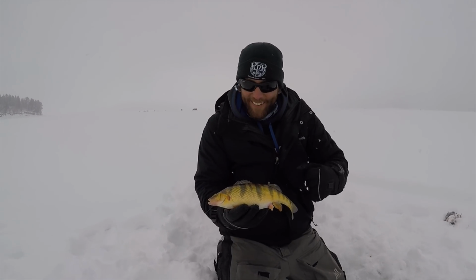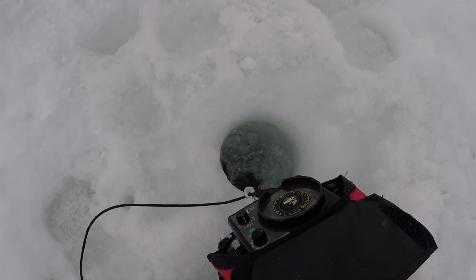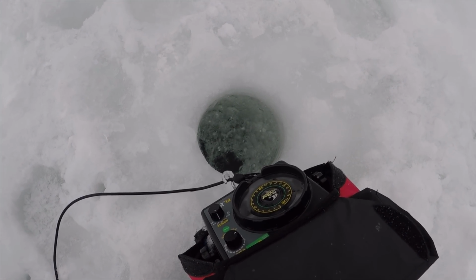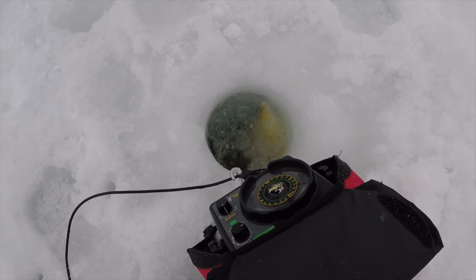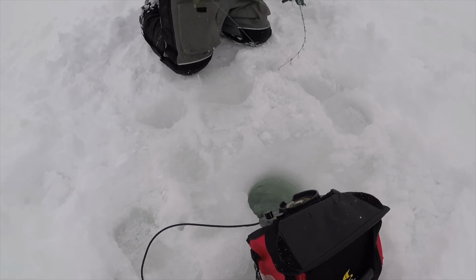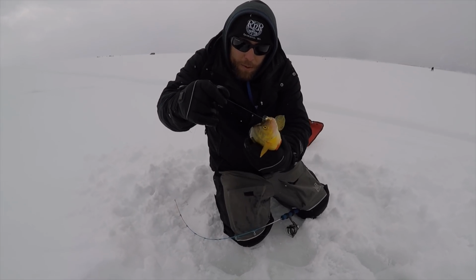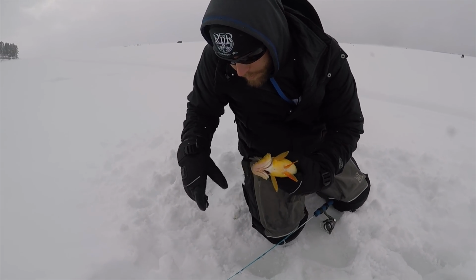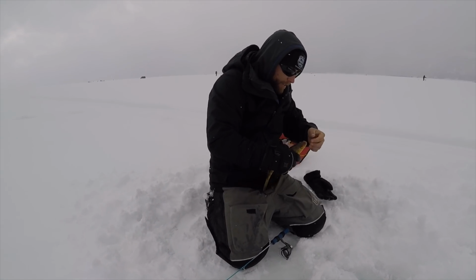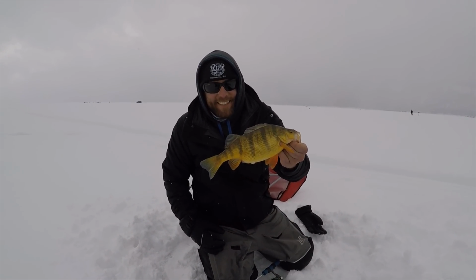Lake Cascade. Woo! Nice fish. Definitely a big one. Yes, sir. Oh, nice. Another big jumbo. That's cool. And that same little gold tungsten jig piled up with some maggots. Here we go. Big old fatty. Nice fish. That's cool.